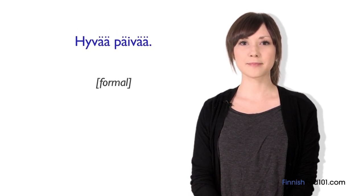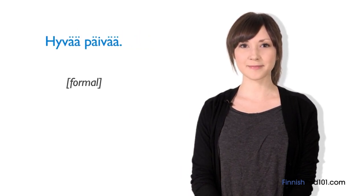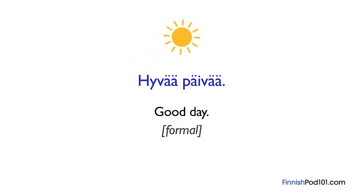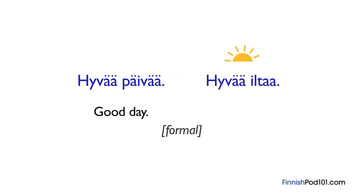Do you also remember what the formal way of greeting people is? Hyvää päivää. Literally, hyvää päivää means good day. As a rule of thumb, we can use hyvää päivää only during the daytime, from midday until early evening. During the evening, we say Hyvää iltaa. Ilta is Finnish for evening, so hyvää iltaa means good evening.